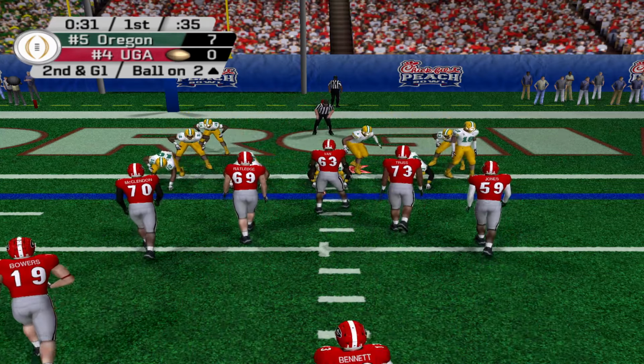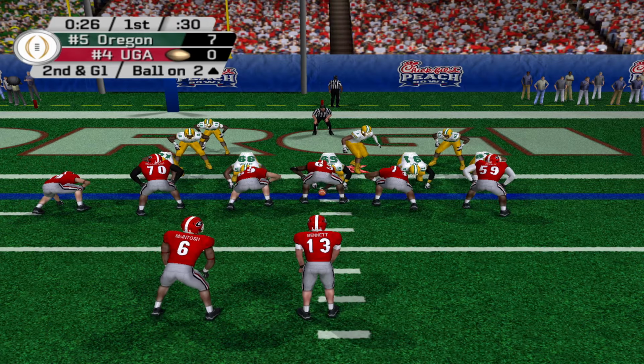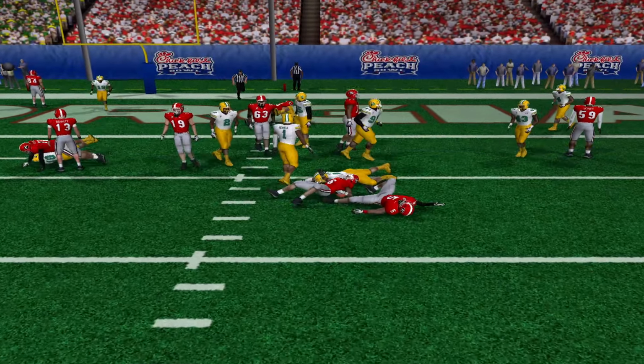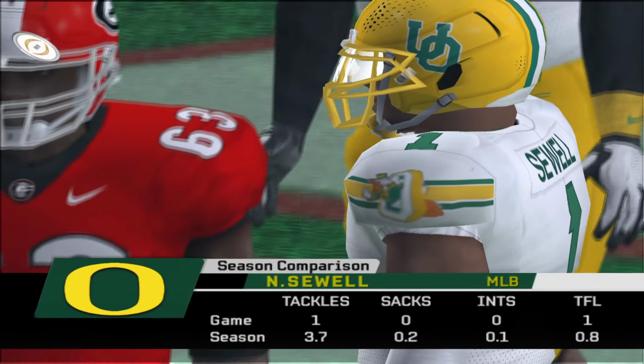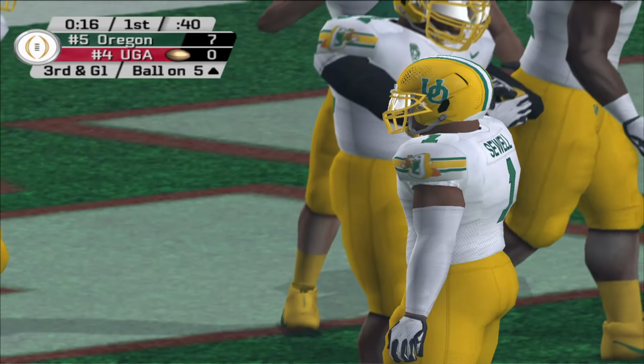The Bulldogs set up in the gun. Bennett with the give, and he's hit hard. A loss on that one as he couldn't get past those big linemen. You got that right. They sacrificed their bodies in there and stuffed him.